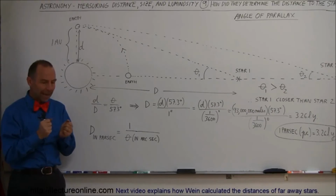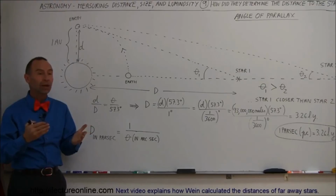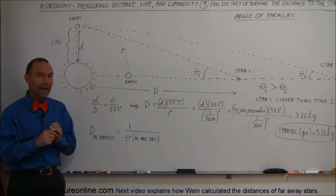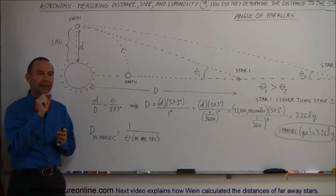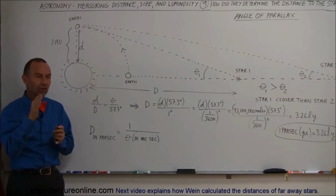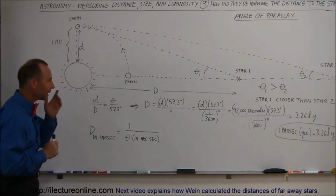Well, it turned out as they began to come up with bigger and better telescopes, and they started looking at the brightest of the stars, some of them actually showed that they moved a little bit in position relative to the other stars at different times of the year. And let me explain what that is.